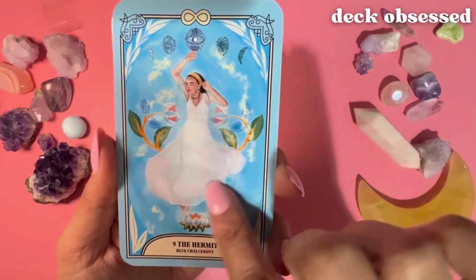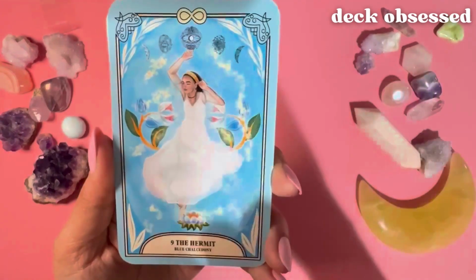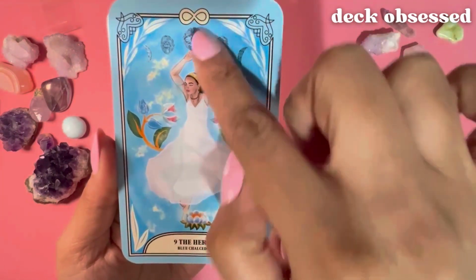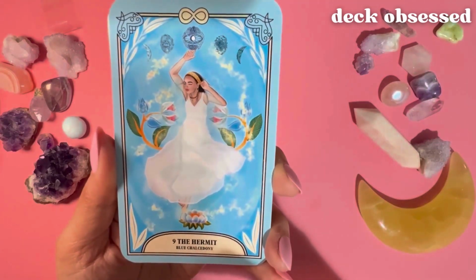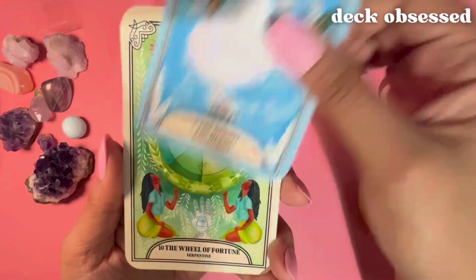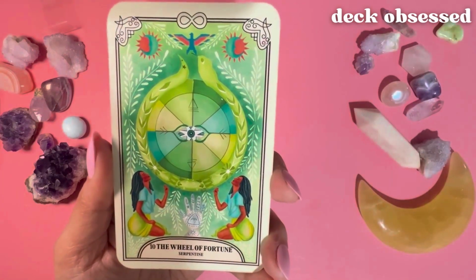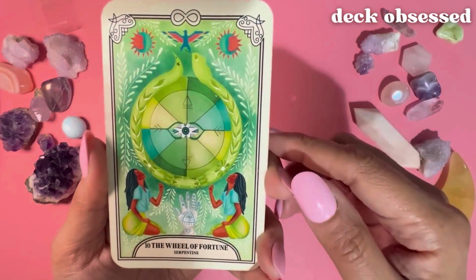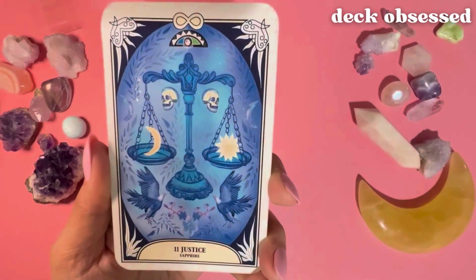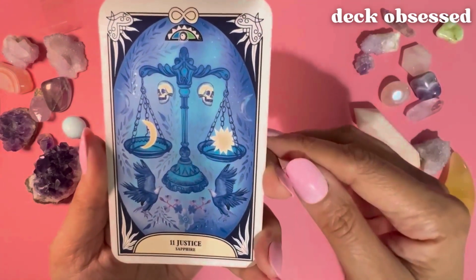You notice a lot of the crystals on the cards representing blue crystals, you'll see representations and symbols with the eye and vision, because those crystals connect with the third eye. The Wheel of Fortune, serpentine. Justice, sapphire.